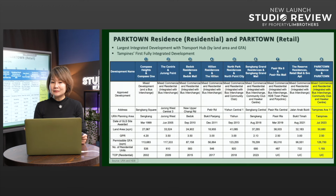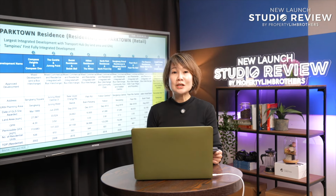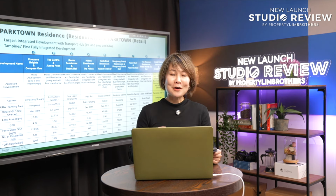So the one thing to take note of for Parktown Residences is it is going to be the largest integrated project so far. It's sitting on the largest plot of land of 50,000 odd square meters with up to 126,000 odd square meters of gross floor area. So this is the only integrated project with over 1,000 residential units. So to serve the 1,000 odd units, I believe Parktown would have a lot of grocer, leisure, F&B options for you to choose from. So that is also good news for the neighbours around Parktown.